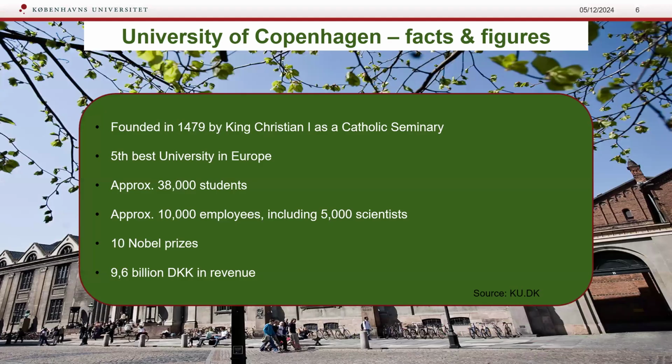So, we are at University of Copenhagen. We are one of the oldest universities here in Scandinavia. We were founded back in 1479, and we are among the best universities in Europe. We have around 40,000 students, a lot of employees, and a very large international community, both for students and employees. And I'm very happy to share with you that in 2022, we had the latest Nobel Prize, in chemistry, awarded to Morten Meldal, who had developed click chemistry.